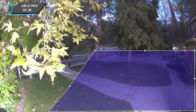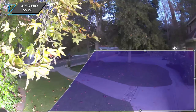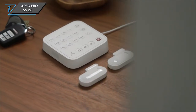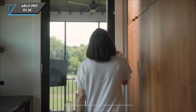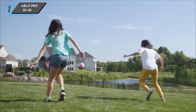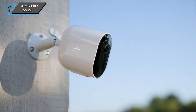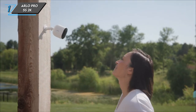What's more, the Arlo Pro 5S seamlessly integrates with popular smart home platforms like Amazon Alexa, Google Home Assistant, Samsung SmartThings, and IFTTT, allowing for effortless control and automation. Whether you prefer battery-powered operation or continuous cable connection, this camera offers flexible power options to suit your needs.